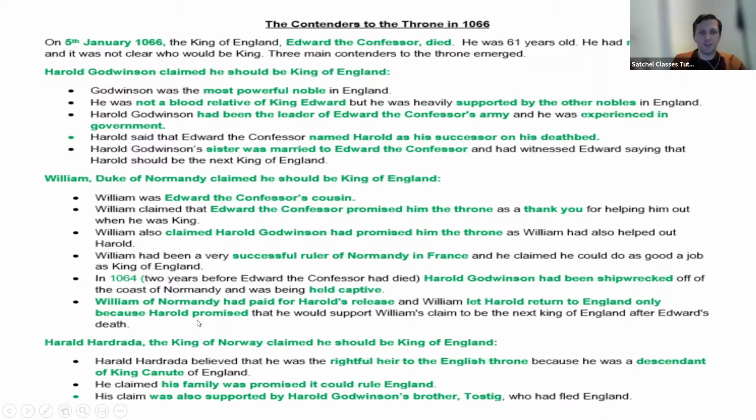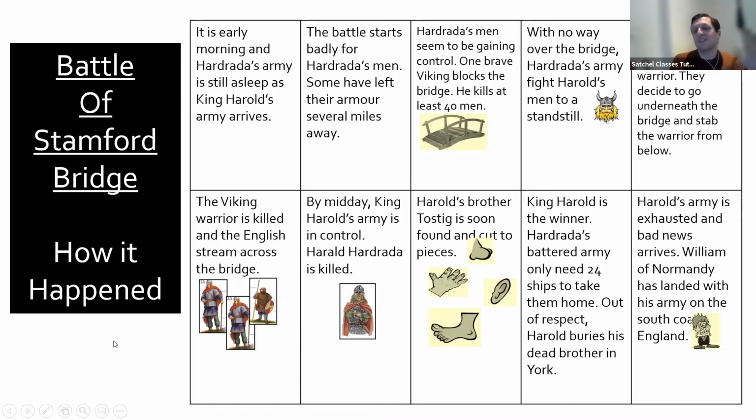Harold Hadrada, if I just go back one slide, Harold Hadrada is the first to make his move. He invades England in the north. And at first, he's somewhat successful, okay? Now, he has a bit of a success at a battle called the Battle of Fulford Gate, but this success is limited because King Harold arrives with his army and they fight something called the Battle of Stamford Bridge. And here's basically how it goes down, okay? King Harold sneaks up. He arrives early before everyone is ready. So the battle starts relatively badly for Harold Hadrada, the Viking, and his men.